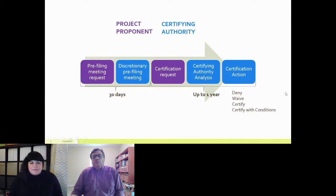So the very first step is a pre-filing meeting request. And this is all laid out in the 2020 rule. You as the certifying authority have the discretion of whether or not to grant a pre-filing meeting. If you don't feel that you need that opportunity, you can just let the 30 days of that pre-filing request lapse and then go into the next phase of the certification request.